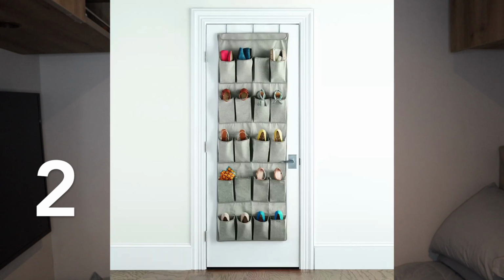The second one is, I actually think, what I've almost become known for, which is a shoe hanger that goes on the back of the door. The amount of people that have come up to me and they're like, "You're the reason that I bought my shoe hanger and it's the best thing ever." But yeah, shoe hanger for the back of the door.